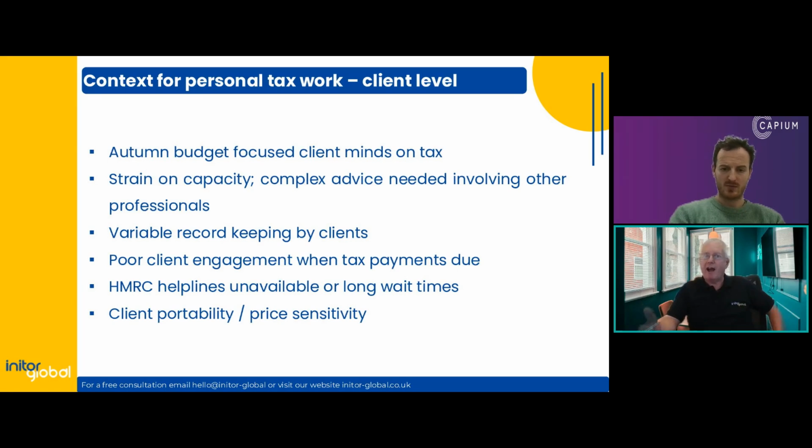And of course, we have the angle around client portability and price sensitivity. Cloud accounting software has had great benefits to accountants. It's easier to keep records, it is easier to manage your clients. But of course, that makes clients more portable and extremely sensitive to price. So you can often see some churn when clients carry out their own annual review of how much their accounting costs. So a lot of context at the client level there that accountants are getting their heads around at the moment.